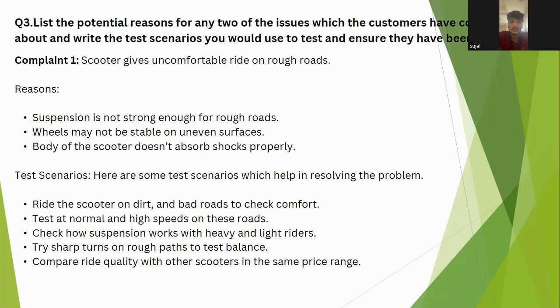Test scenarios. Here are some test scenarios which will help in resolving the problem. Ride the scooter on dirt and bad roads to check comfort. Test at normal and high speeds on these roads. Check how suspension works with heavy and light riders. Try sharp turns on rough paths to test balance. Compare ride quality with other scooters in the same price range.